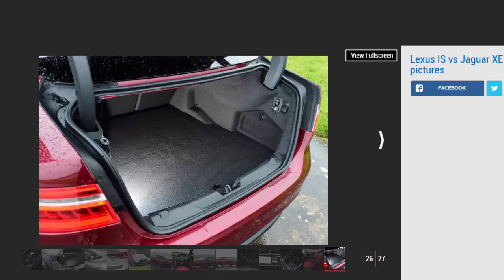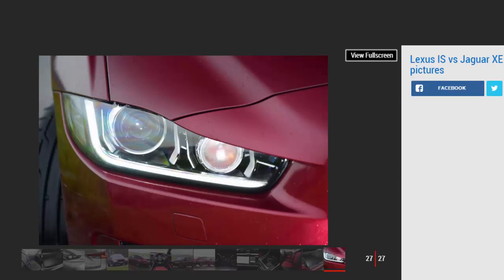Where the Jag gets it right is with its balance of abilities. Take the 178 bhp diesel engine in our prestige model here, for example. It's a strong performer, managing 0 to 60 miles per hour at the track in 8.2 seconds. It's fairly punchy in gear, too, going from 50 to 70 miles per hour in 4.5 seconds in fifth.